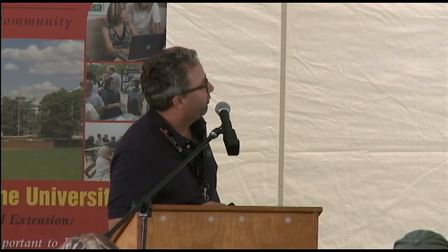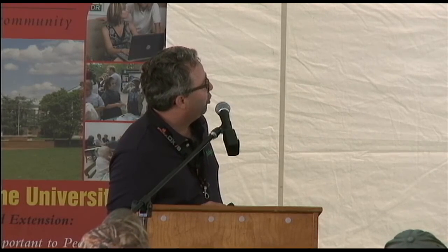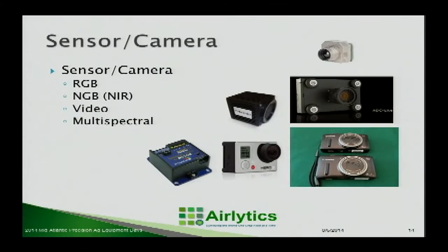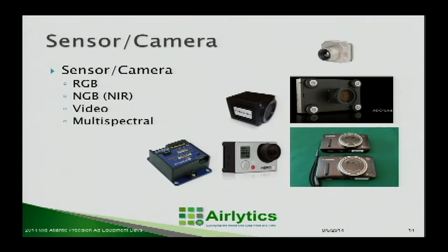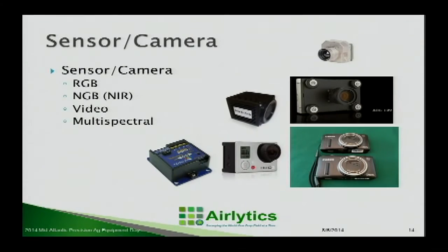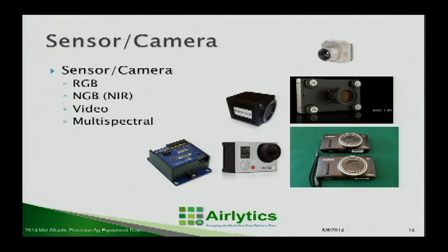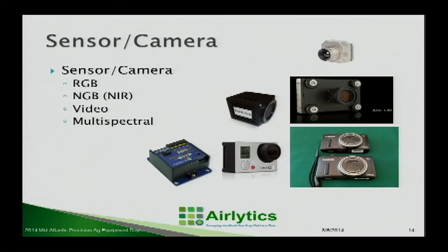So you'll need a sensor. There's a bunch of different types. Tetracam was mentioned before. They're normal RGB type cameras, near infrared or NGB cameras, video, multispectral, and hyperspectral. Some infrared, although those are a little bit heavier, but mostly these are the types of cameras and sensors that are used in the agriculture industry.